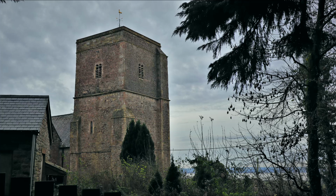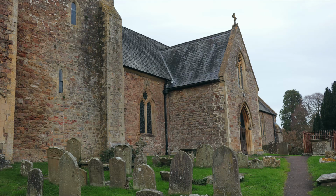Now I'm currently standing by the church. The church is actually in front of me. Sadly, it's closed today. It's open for regular services on a Sunday at 9:30 a.m. It says it features a choir, which is quite a rare thing today. I'll tell you more about the church in a minute.